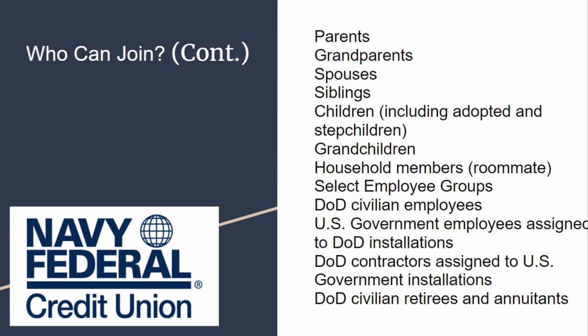All right, so this is more so on the civilian side. So parents, grandparents, spouses, siblings, children, including adopted and stepchildren, which I think is really cool. Grandchildren, household members, so you have like a roommate who's in the military, you can join. Certain employee groups can join as well.